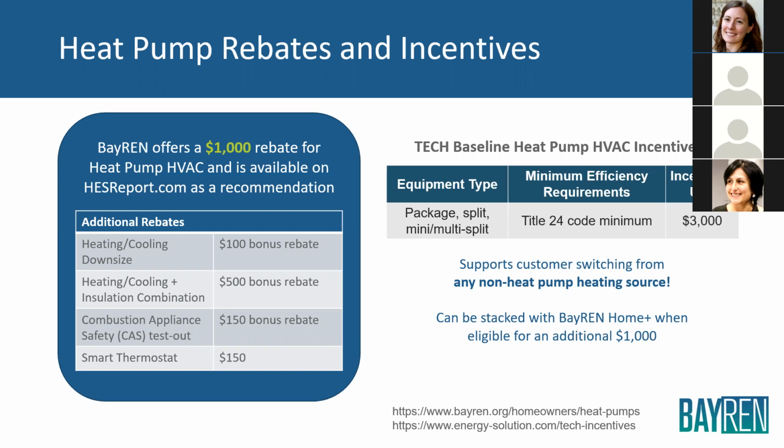Everyone qualifies up to 4,000, and I will drop in a link to the zip codes and that zip code finder spreadsheet. By taking a look at it and looking at the zip code that you're looking to provide your customer the incentive, you will be able to find the cap on that incentive. So I'll drop that in.